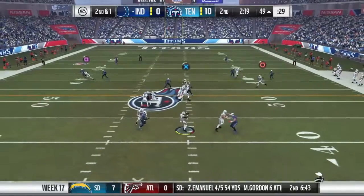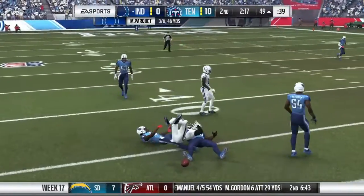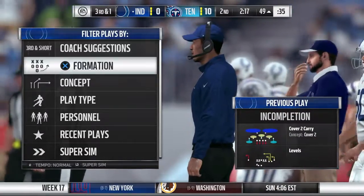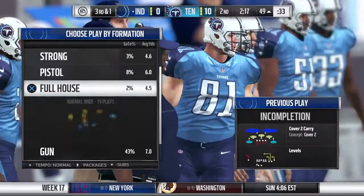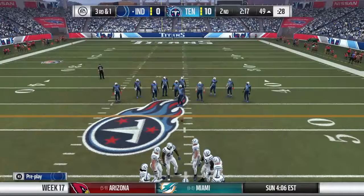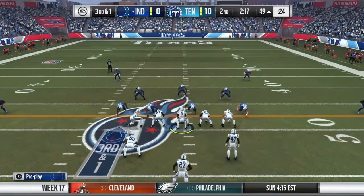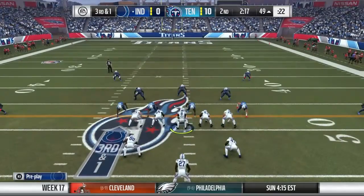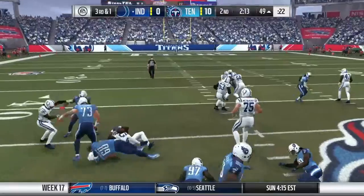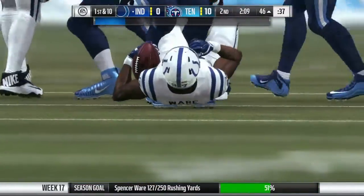From the shotgun, he'll look to throw. And the hit jarred it loose. It's incomplete. T.Y. Hilton, the intended receiver, and it's 3rd and short. Timing is crucial in any route thrown, but when you throw an out, so many things are going through the mind of the receiver. Catching the ball, timing it up with the quarterback. Are my feet going to get down inbounds? On that play, all those things going through his head might have caused him to drop it. And he's got the first down before being taken down at the 46.